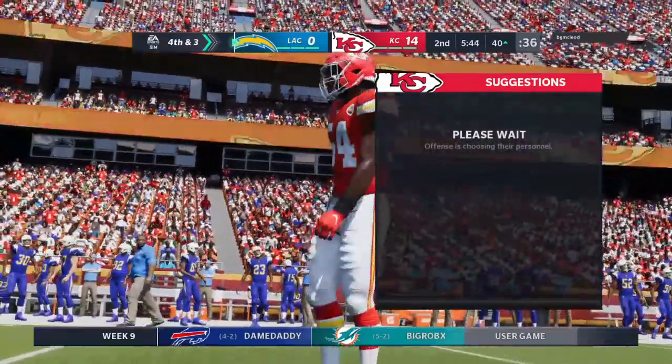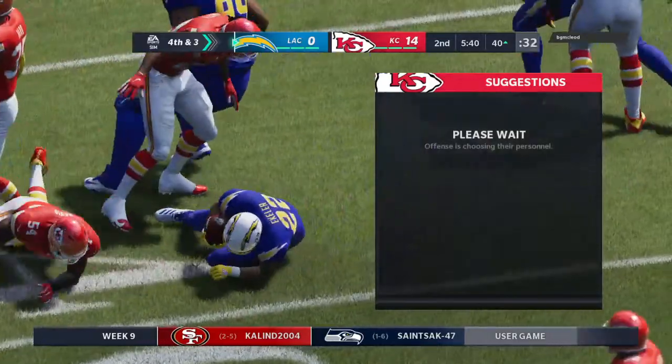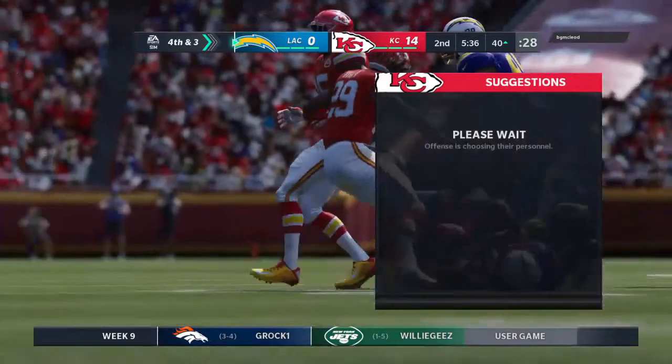This defense has really flown around in the first half. They've gotten to the ball carrier before they can really get started. The offense has got to come up with something else in order to try and get this running game going.